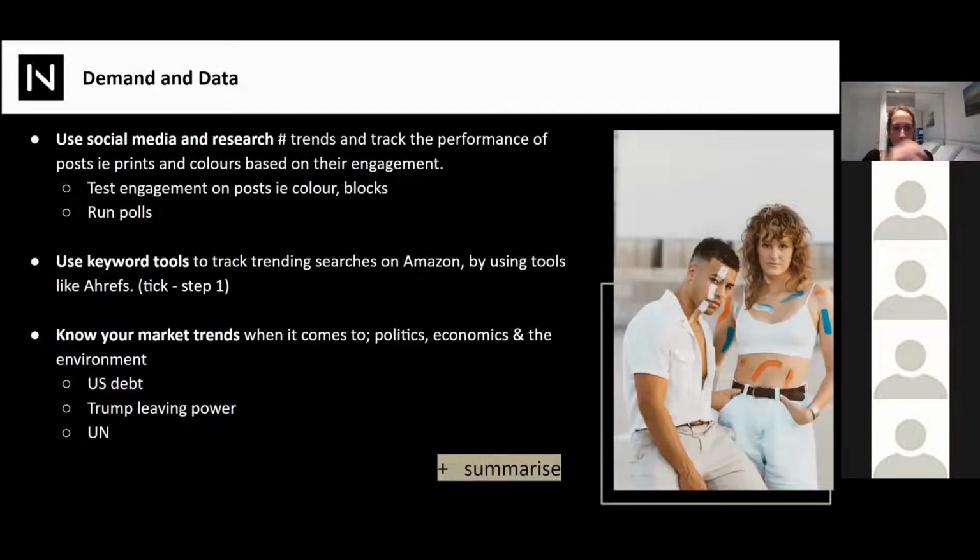Now this is again just bringing back in the information that you've already got. So this is what keywords are trending, what's the trend pattern been, so that you know that you're producing to the demand as it's showing you in these specific tools. So just bringing back that research into this step.